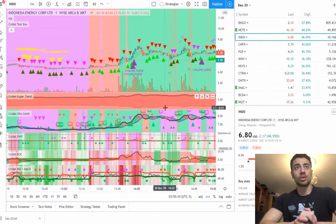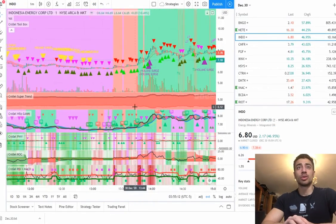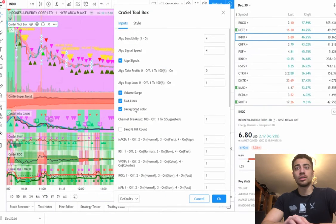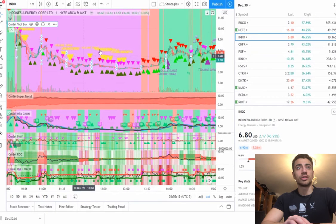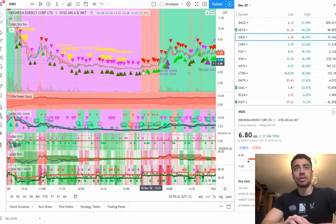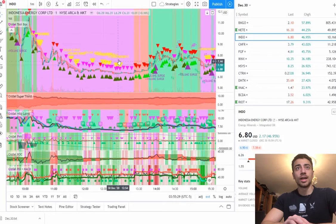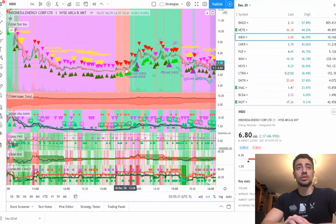To finish up, I just want to say you could have also predicted an uptrend using the Crossel Toolbox background color. Basically it went from this fuchsia to a red, a light red, and then to green. Fuchsia is generally a falling stock. And then when it rises a bit, it goes to a red color. The next step is to go from red to green or red to lime. And that's exactly what happened here. So you could have bought in this area and predicted an uptrend.